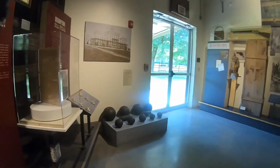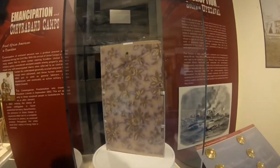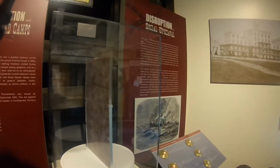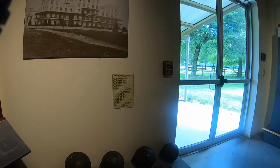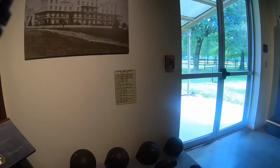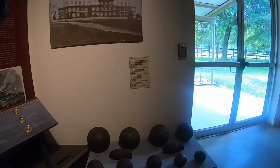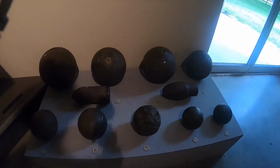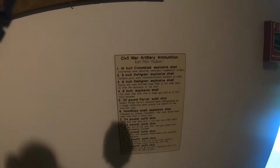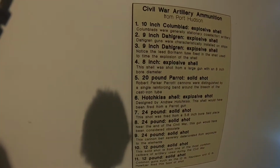Is he showing what wallpaper looked like back then, of the day? Ammunition from Port Hudson. I'm going to be doing a video on that in the very near future. I don't know if you can see all that or not.